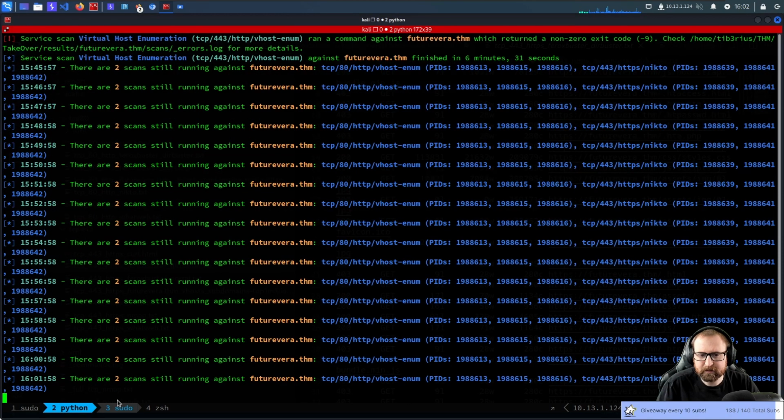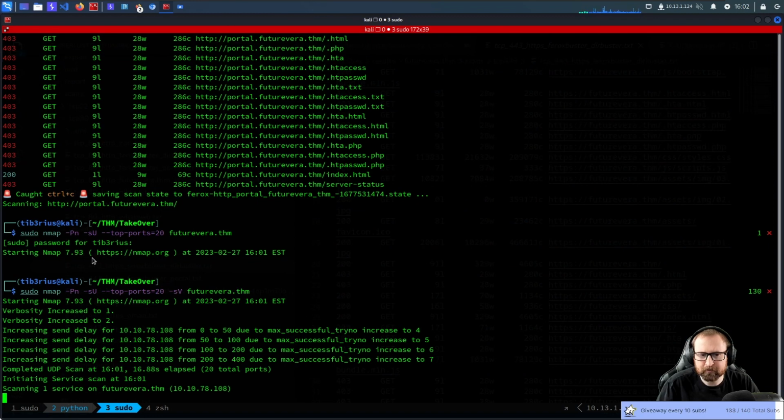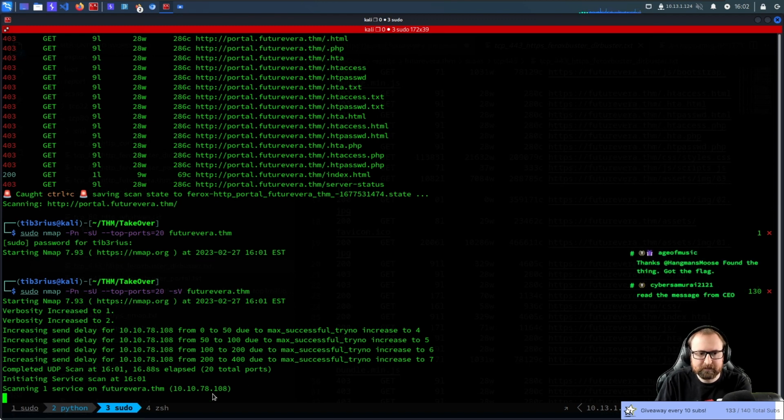So ordinarily, by the way, you can configure. So if you run AutoRecon with sudo privileges, it will automatically do UDP scanning. It's just that so few boxes use UDP that most of us don't do that. Probably should start doing it out of habit. This is gonna take a while.